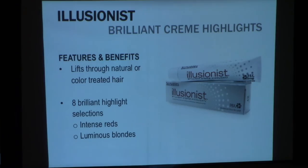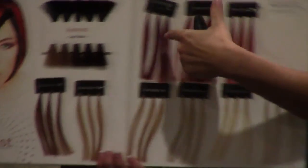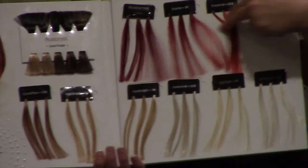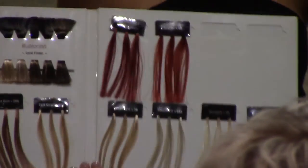Okay, this will lift through natural or color-treated hair. Blazing will as well, so it's the same as that. What you'll notice with this one is the reds. Okay, and this will be the big selling point: these reds to get into the salons.